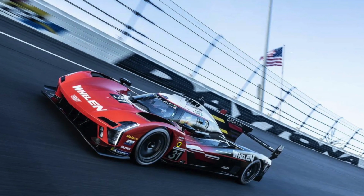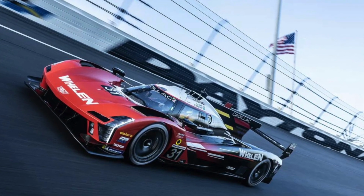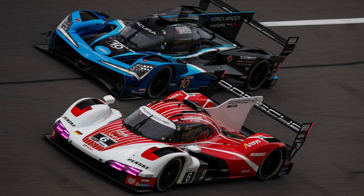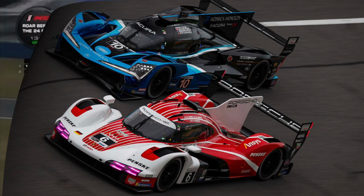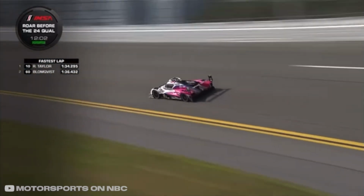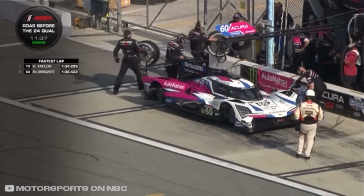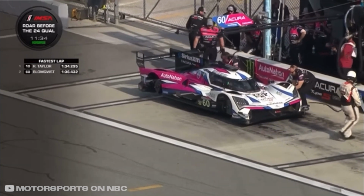Okay, on to the qualifying report now, and what a session it truly was, the perfect way to start off the new GTP season. The 20 or so minute session started out kind of slow, with the Acuras first out on track, the number 10 WTR Acura going fastest overall. But eventually, the other teams started to come out, and around this time, the number 60 MSR Acura went into the pits, and because GTP is allowed to have tire changes, the MSR team was able to change the tires on the number 60 car.